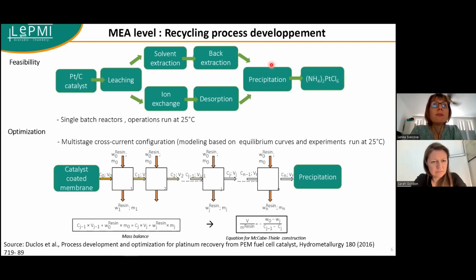So this was the feasibility part, and then we've done some optimization. So the optimization was focused on producing a highly concentrated solution, not on the efficiency part. So we've done some multi-stage cross-current configuration with several stages in order to optimize our separation process.